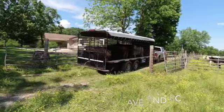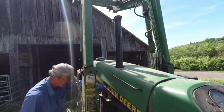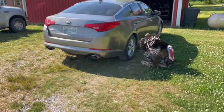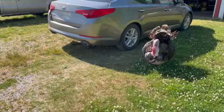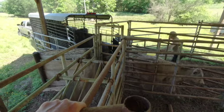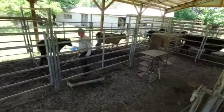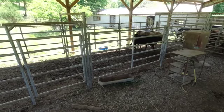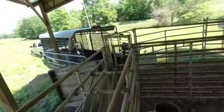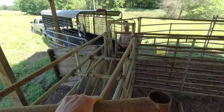Guys, that is one load of cattle. You know what? Something has built a nest. Try to put that one cow.